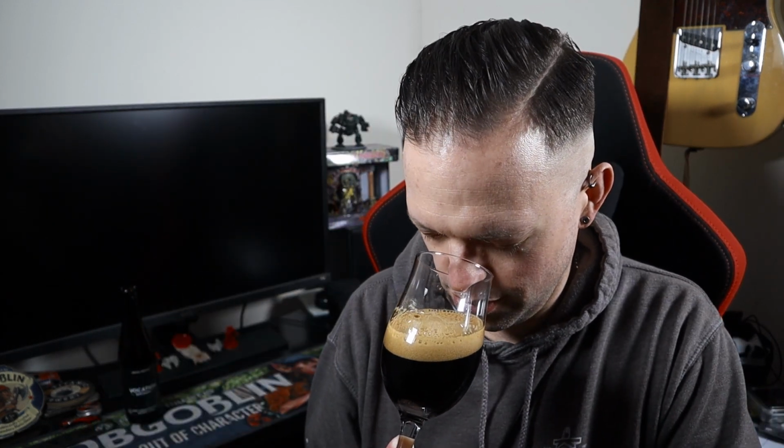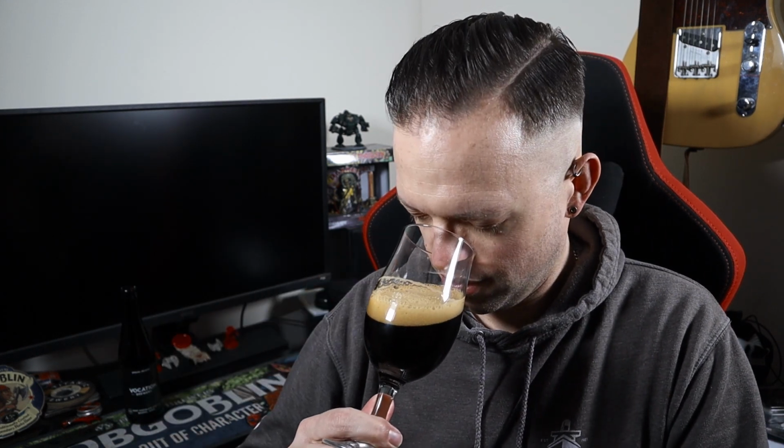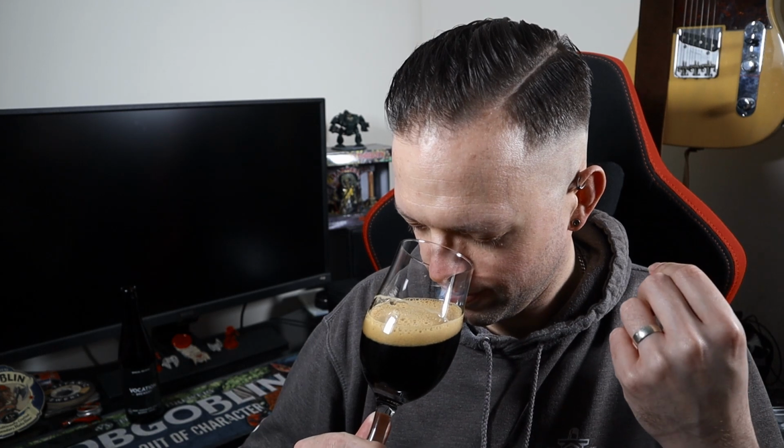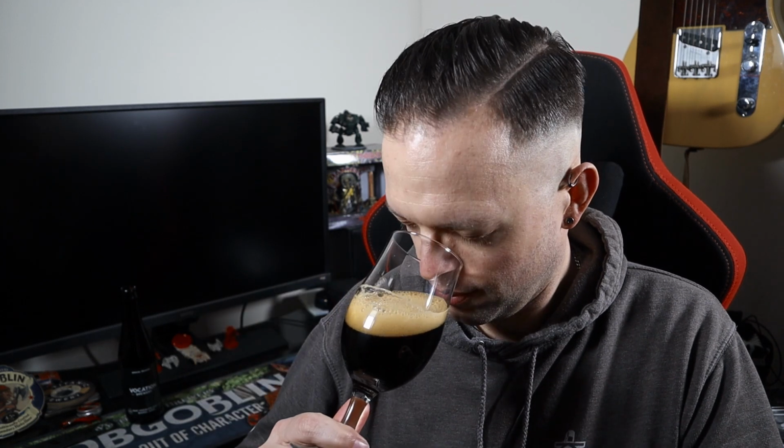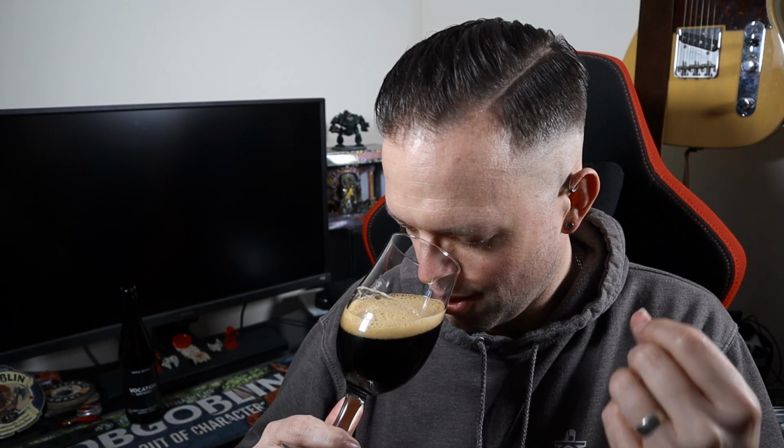Does it smell nice? Okay. Not as much mint as I was expecting. I was expecting a fairly big hit based on what I've been reading. There is some, but it's subtle. I'm getting the chocolate and I'm getting kind of berry notes. It's real sweet. The bourbon is coming through as well. It's got that slight boozy hit on the back end of the nose. But no mint. No mint to speak of.